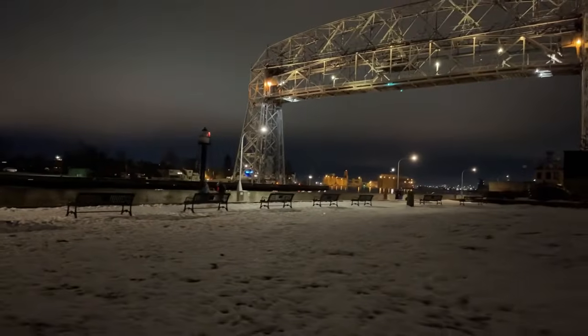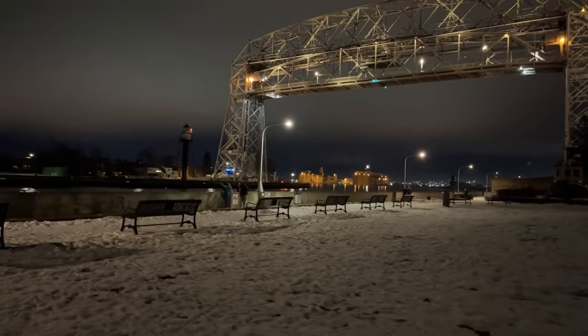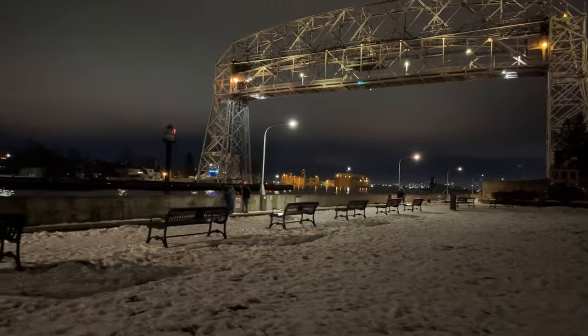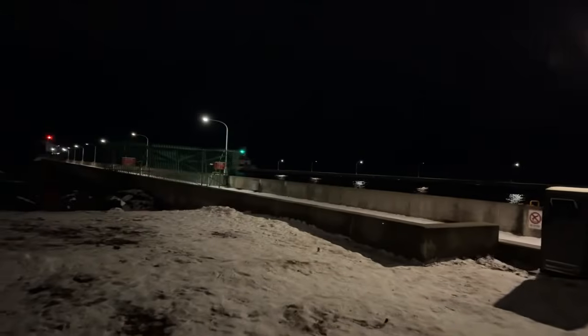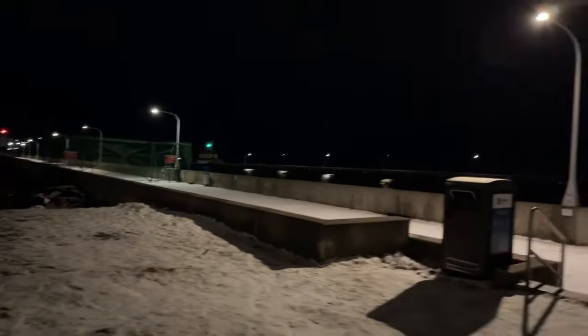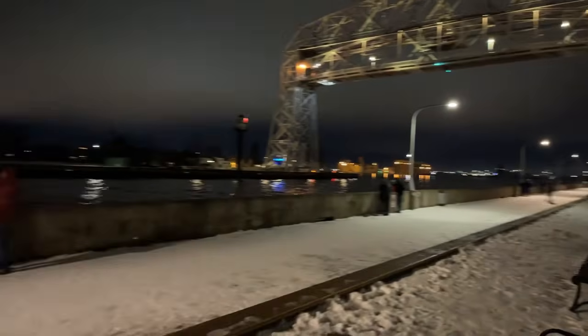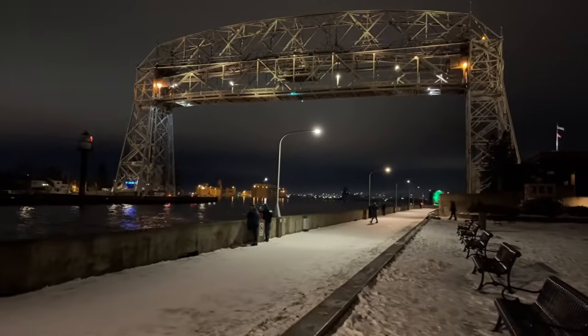Few people down here this evening. Again, beautiful day. 34 degrees. I think it might have hit 35. I actually did see a person wearing a t-shirt. Now I'm really hoping that guy was just going to his car, but I was pretty surprised by that. Show you what's going on down here.